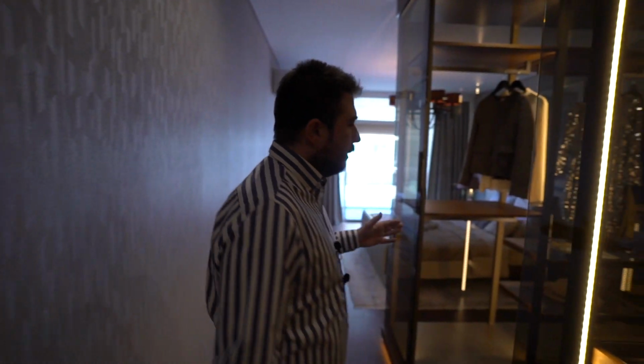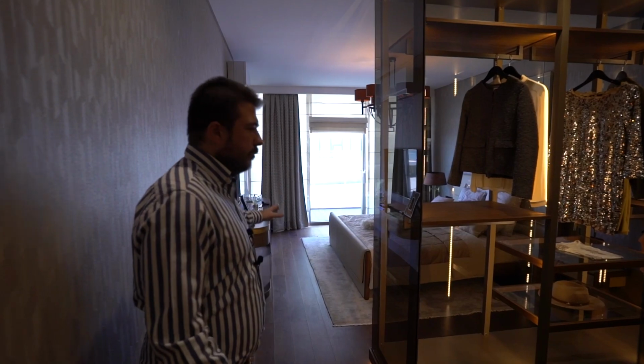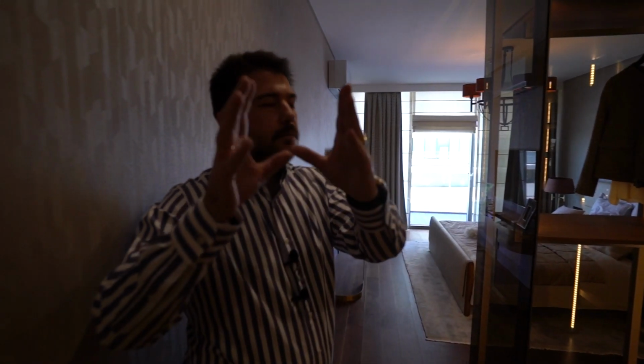Now we are passing to the master bedroom. This master bedroom is well used for the square meters. Bedroom, walk-in closet, and the bathroom. I want to start with the bedroom.